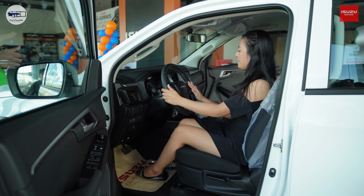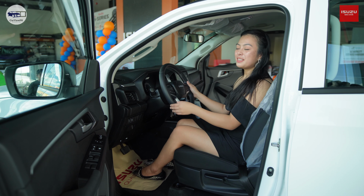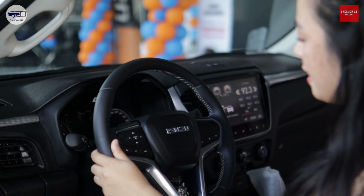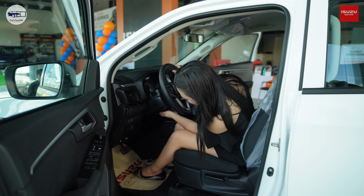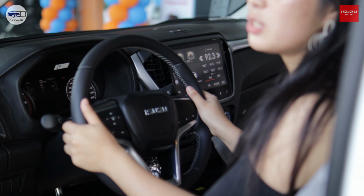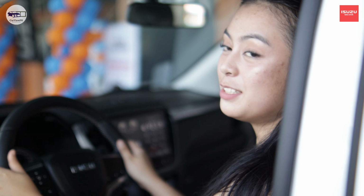Sa right side, meron tayong space dito kasi wala siyang ADAS. And then dito naman is control siya for the instrument panel. So dito naman sa ating light control and then dito sa ating wiper, naka-control siya manually. And then, i-check natin kung yung steering wheel ba is tilt and telescopic. So yeah, you can adjust your steering wheel based on your driving preference. And then, check na lang natin yung horn niya.